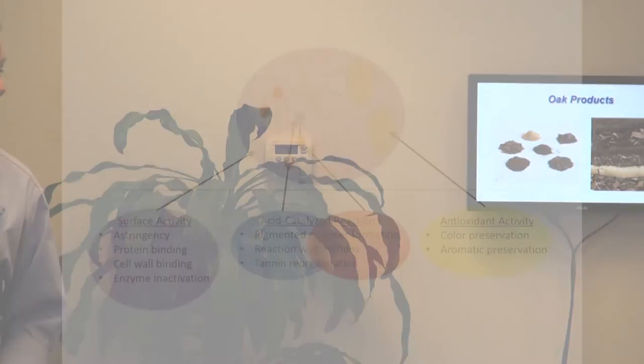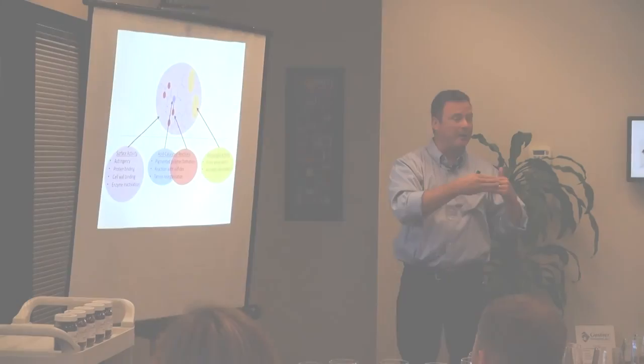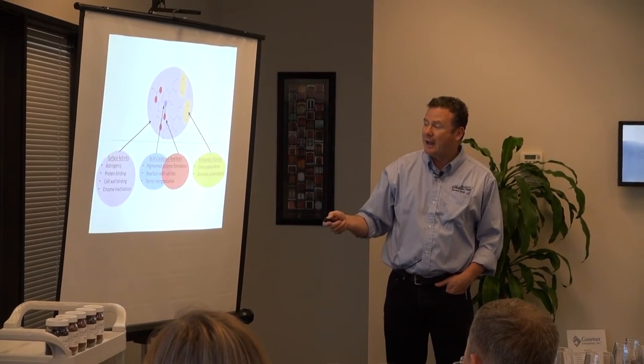So that's what we rely on from a surface standpoint. But then, as I mentioned earlier, there are acid-catalyzed reactions. Wine is an acidic medium, and we're constantly making and changing these bonds. That is critically important for the long-term color stability of red wine, making sure that the anthocyanins react with the tannins to form color-stable products. So we rely on it for that.